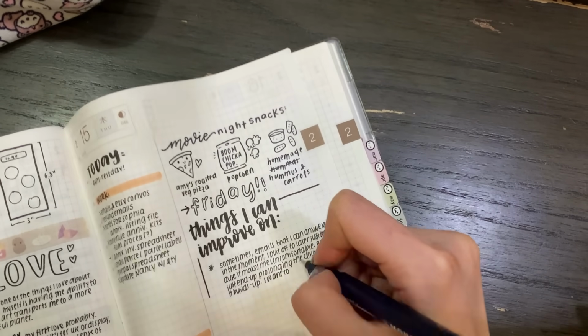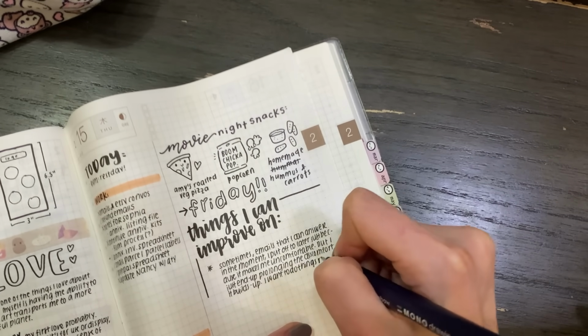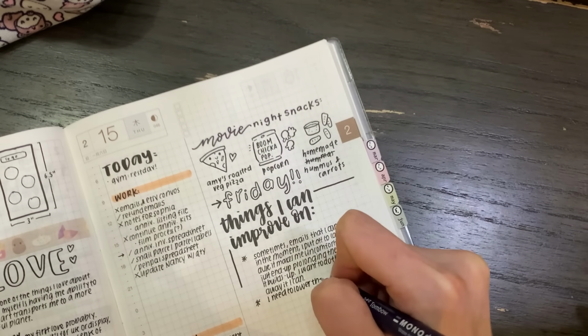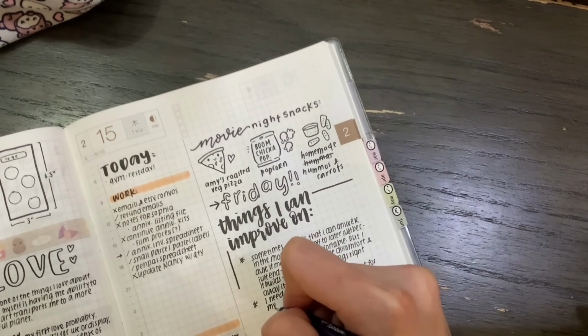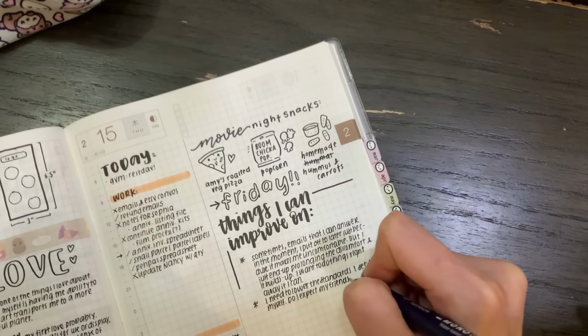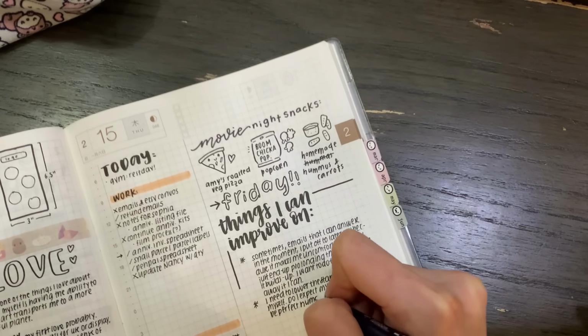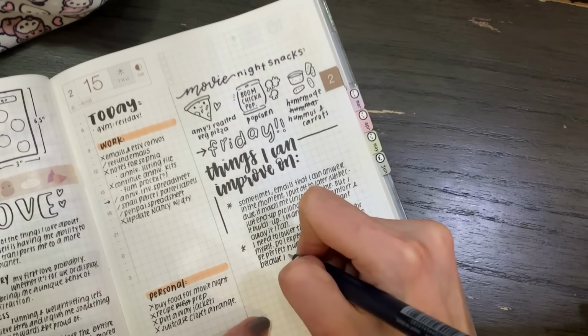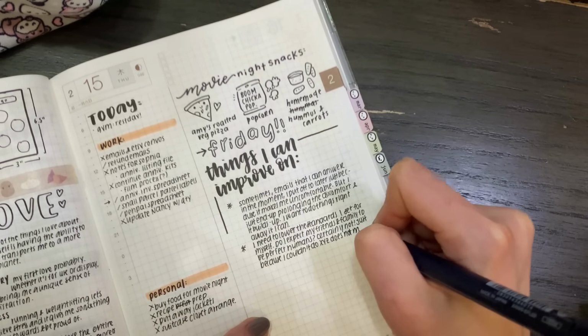And then I also got some popcorn from Boom Chicka Pop, and I wanted to get some hummus and baby carrots. And then for the rest of the space, I decided to do some more reflection about things that I can improve on in general. So yeah, those were basically all of my spreads for this week.